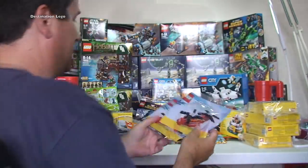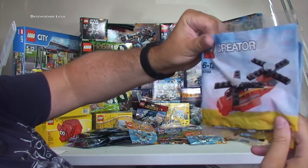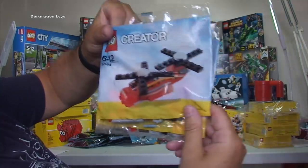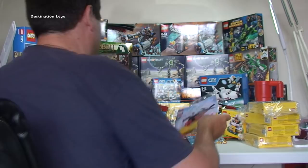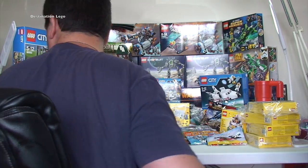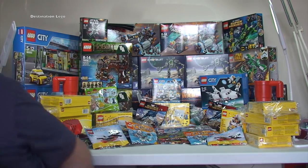And we also picked up this set. Helicopter. 30184 twin blade helicopter, like a Chinook. Two of those as well for my personal collection. Okay, and let's get the final package up for this mega haul.